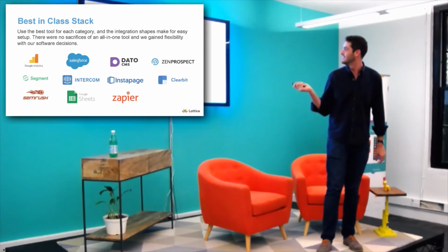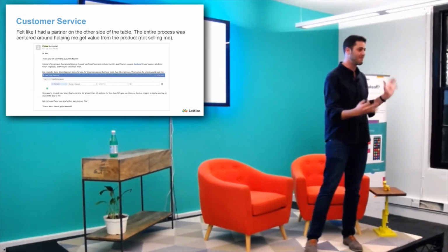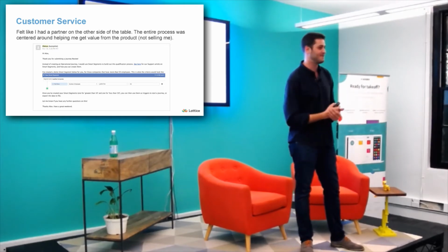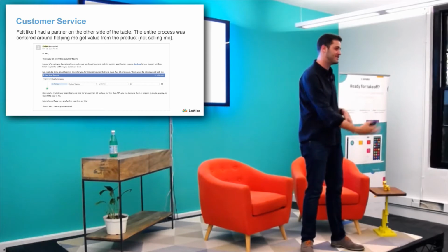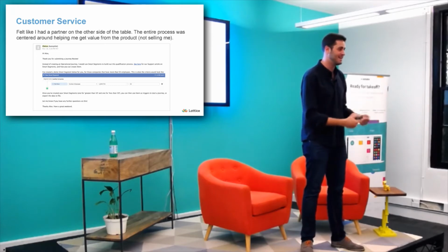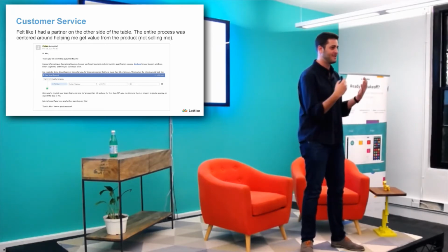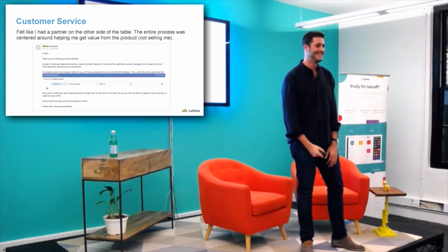And then the last thing was the customer service. So throughout the buying process, I never really felt like I was being sold to. It was all "how can I help" messaging and very consultative. And I really liked that a lot. And it just showed that they actually cared about me as a potential customer and really followed through on the other side when I actually put in my credit card and started using the software.